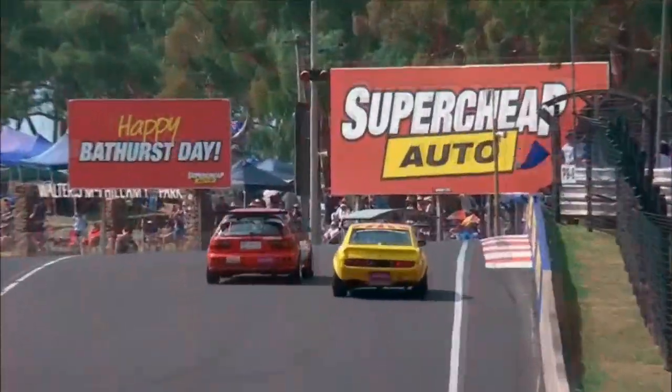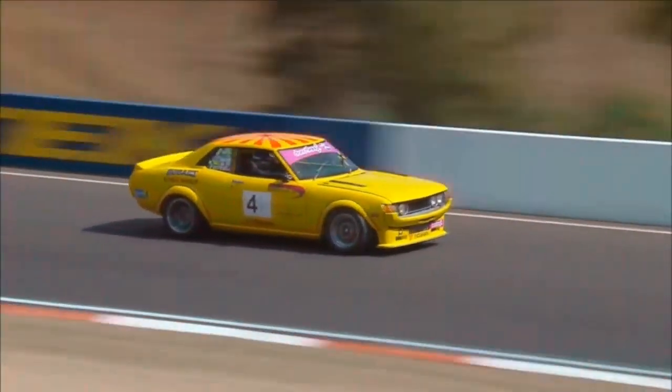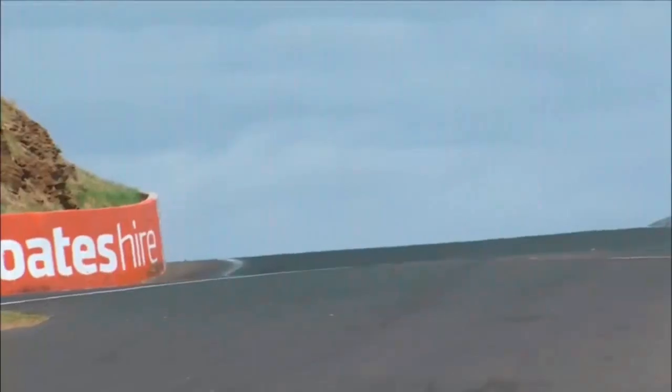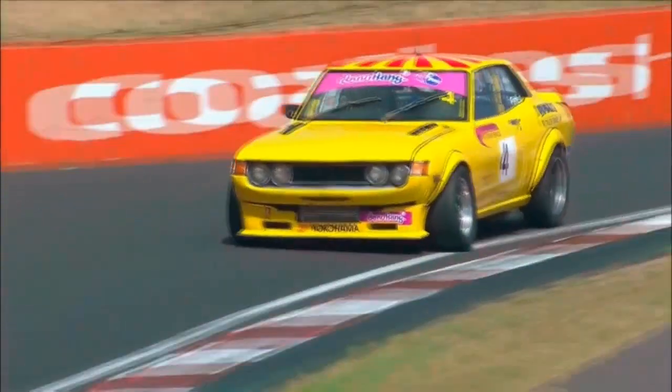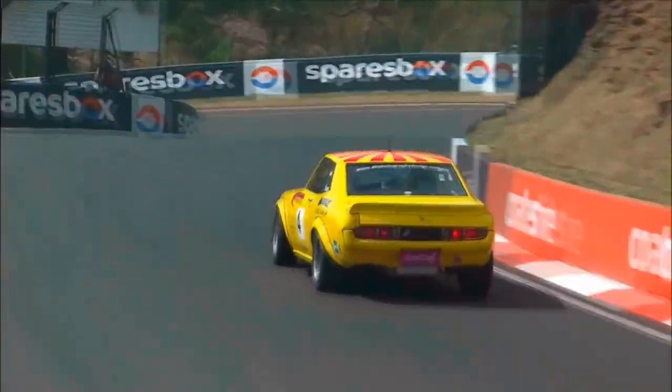No. Forrest has got a problem. He's missed a gear or something's gone wrong with that car. No, he's got dramas. That's a shame. It was just when he resolved it. But on saying that, there's a possibility he's overstretched that car to stay in front of the Honda. I think he probably has, and that's when things go wrong. So that's a shame for Lee Forrest.